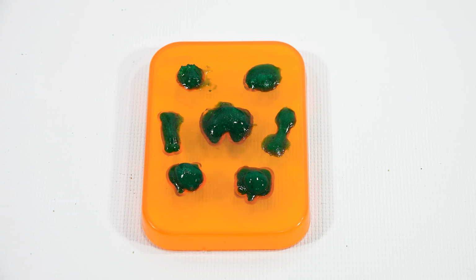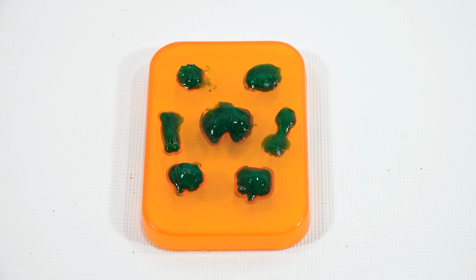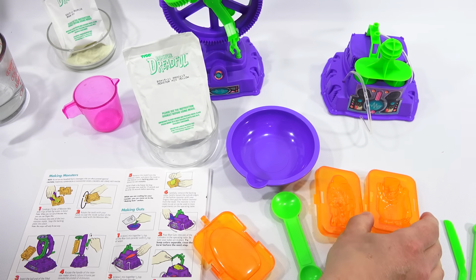Let me put that in the fridge. Actually, I could probably just leave it, because I'm not going to need it for a while. And then I will start the next step. Okay, so this is a process now.